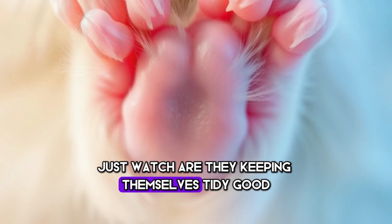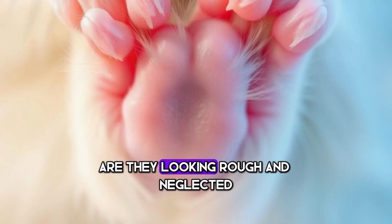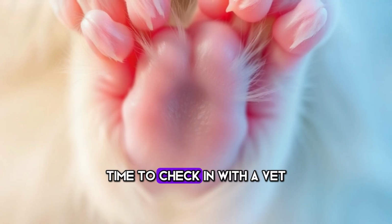Are they keeping themselves tidy? Good. Are they looking rough and neglected? Time to check in with a vet.